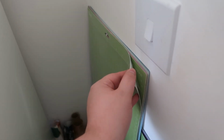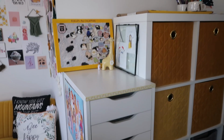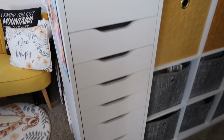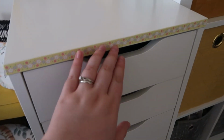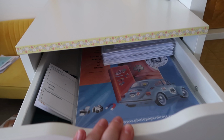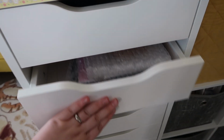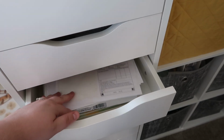I've popped some pegs in the wall to hold my cricket mats, so that's kind of useful. And then next to the Kallax unit I have my Alex drawers. These used to have lots of product in before, but now it is paper and cards, prints and papers. This one's shipping labels and things like that. I won't go through all of them.